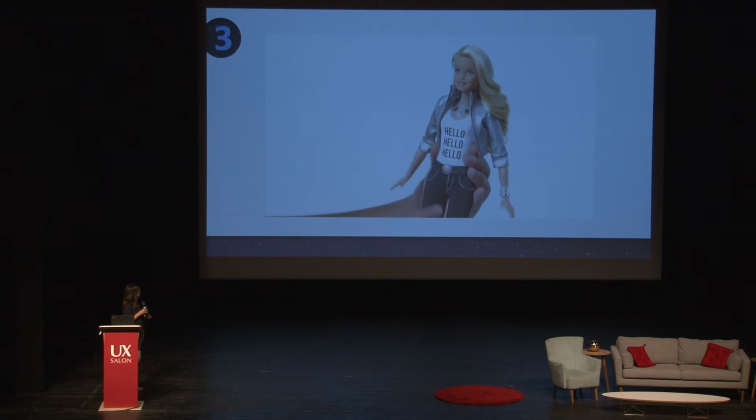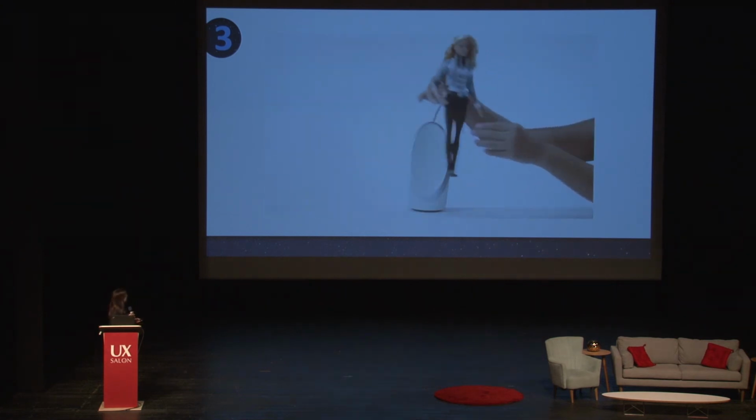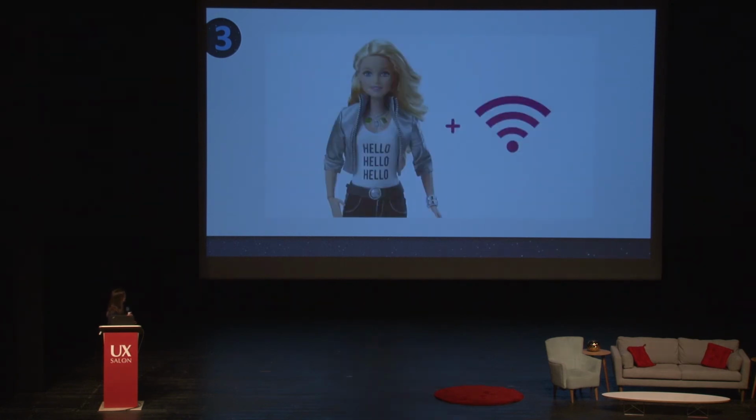And can respond. Hello. This is the doll's most groundbreaking innovation. Place the doll on the charging stand for setup process. Simply ask a parent or guardian to download the Hello Barbie app. Launch the app and tap the Get Started button. Hello Barbie will automatically download updates and may restart.